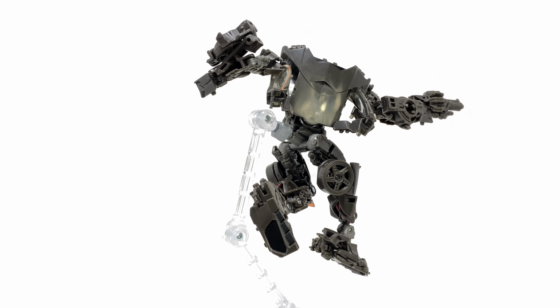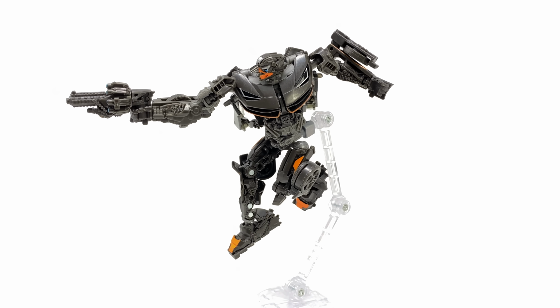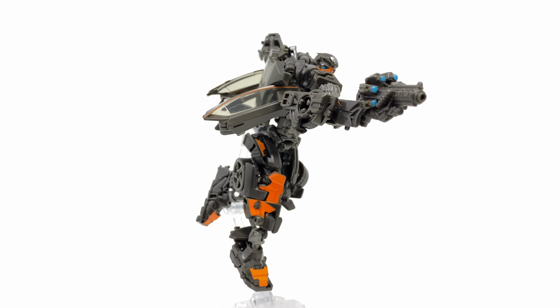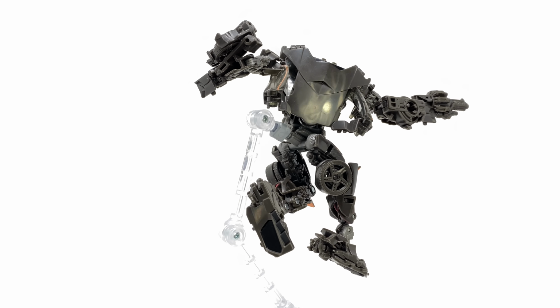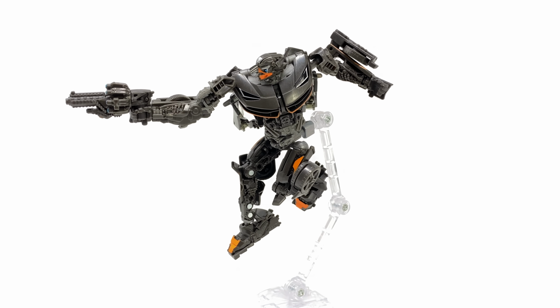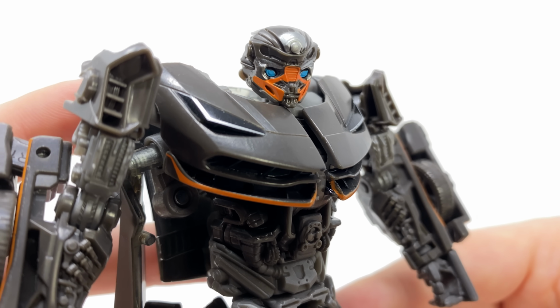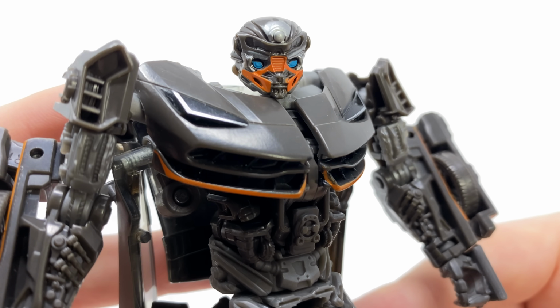And here we have Hot Rod, and I'm pretty certain the figure speaks for itself. This thing looks incredible. Had you handed this to me a year ago, I probably would have mistaken it for a third-party piece, as it just looks insane. As we take a look here at the details for the head, I think the sculpt work is fantastic, as is the paint. This looks so accurate to the movie.